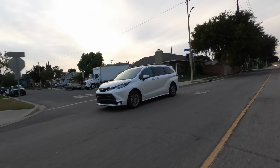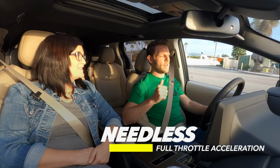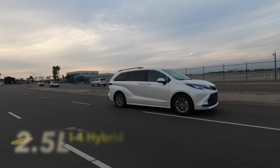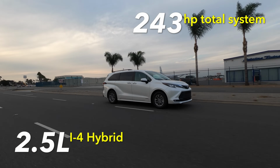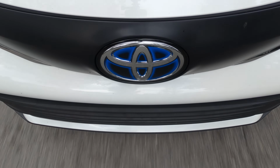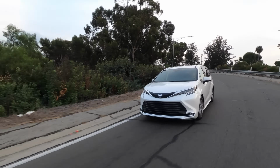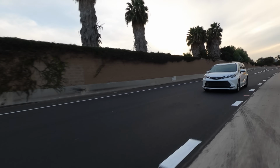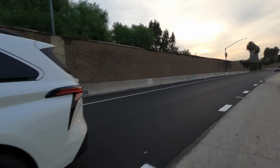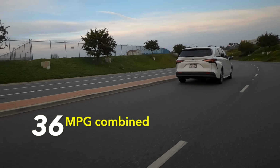The powertrain is really interesting. You cannot buy a Sienna now that is not a hybrid. Positive is that as I tip into the accelerator there, you get that instantaneous electric torque. The downside is that it's got a 2.5 liter 4-cylinder engine, and that engine kind of needs to work hard. No, it has to work hard to get the thing moving. So if you want to get up to speed, let's say you're merging on the freeway, you hear this, and it feels like it's putting a lot more effort in than, let's say, the V6 that's in the Honda Odyssey. All that said, there's plenty of power to work with, and the fuel economy is fantastic.